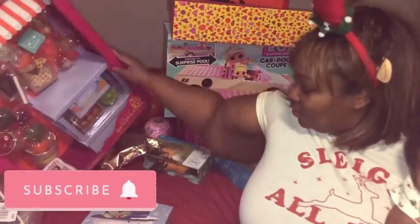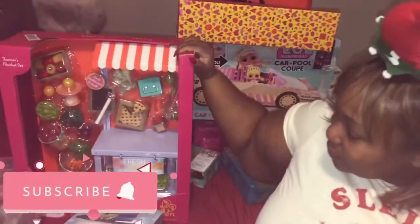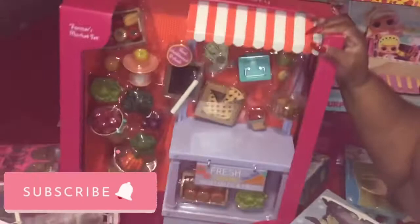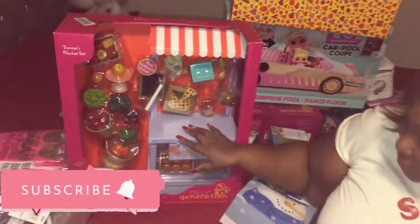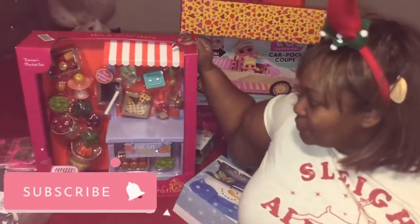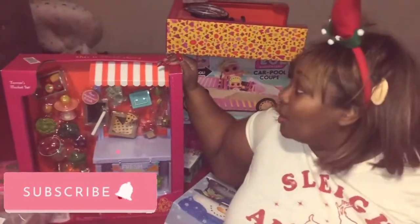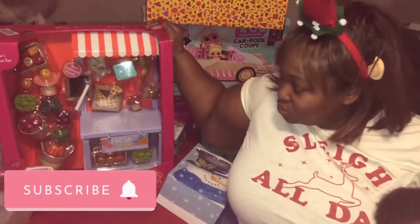And going with the food theme, we're almost done, thank goodness. Because I couldn't find the kitchen, I got this as well. This is the farmer's market set, which I got on a really good deal because it's normally $50. This was online. I guess they only sell it online, but it was returned to the store.